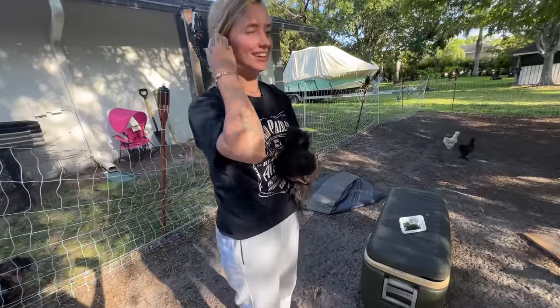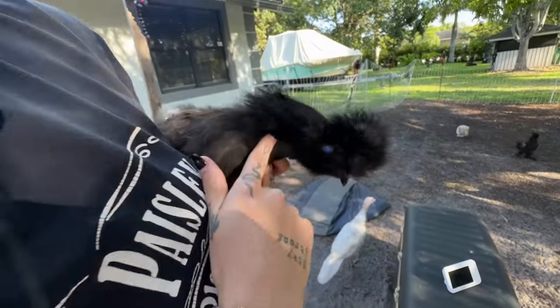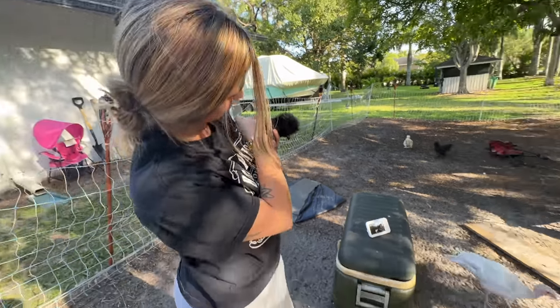That's Kanye. Oh, not Kanye? Oh, he's blue. Oh, wow. Yeah, look at that. That's super pretty. So cool. I've never even seen that. Ooh, I love these guys. They're so fluffy and cute.